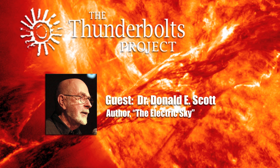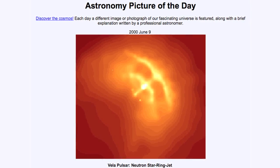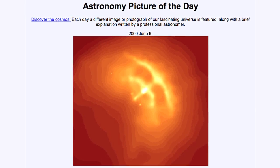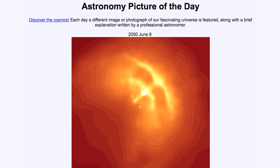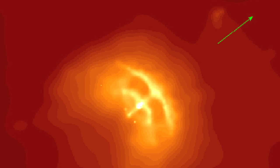Anyway, the Astronomy Picture of the Day, the famous APOD, way back on June 9th, 2002, contained an image of the Vela pulsar. Just the same image, I think, as the one they put out the other day. That APOD called this pulsar a neutron star ring jet. And the picture of the jet is there.